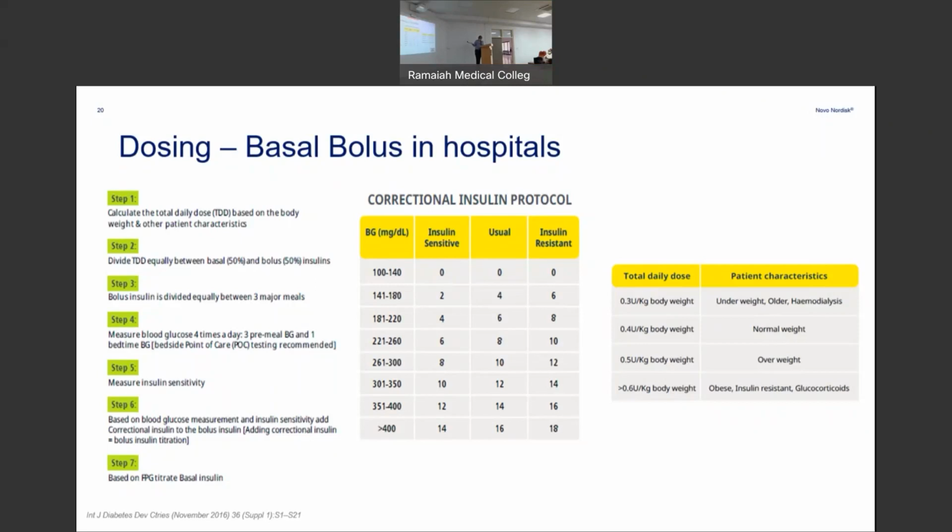60 into 0.2, that's 24. So now we have the total daily dose of insulin. Now divide the total daily dose equally between the basal and 50% prandial. So it's only 24, then 12 should be the basal insulin and 12 should be the prandial insulin.